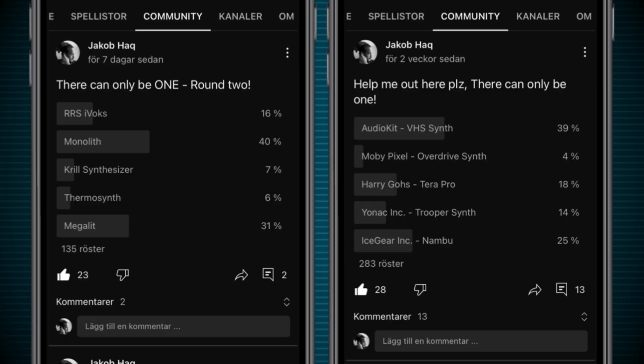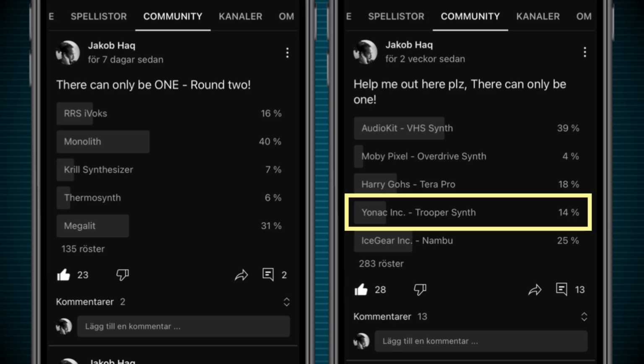Now, the next thing I want to talk about is one that got less votes than, well, basically I thought it would get. I thought everybody would be throwing themselves over this one, and it's Trooper Synthesizer by Yonak Inc.